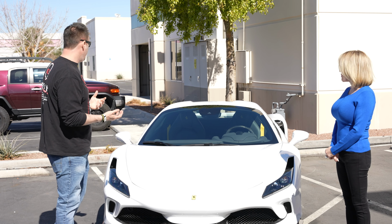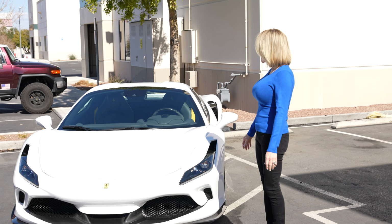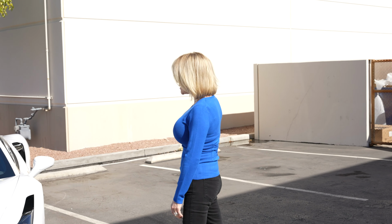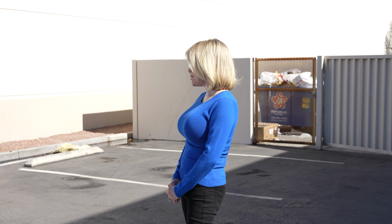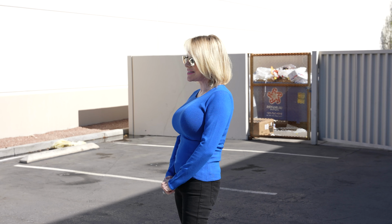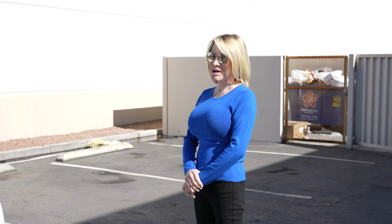Sharon, what do you think so far this morning picking it up here? What's your feedback? It feels like a whole different car. I just think it's going to feel like it goes faster. I don't know, it's so beautiful. I can't wait to leave. Sorry, nothing personal, but see, she wants her car, guys. I want to go. She's excited.